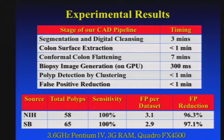The interesting part is how many false positives we reduce per data set. You get there 96, 97%. So far with this data set, we got 100% sensitivity. I am a little bit embarrassed to point it out, but we are continuing to look through our data, and we have 1,000 of them. So I'm sure that we will find cases that are not. And again, the sensitivity here is compared to the biopsies that we have.